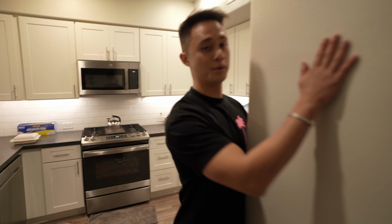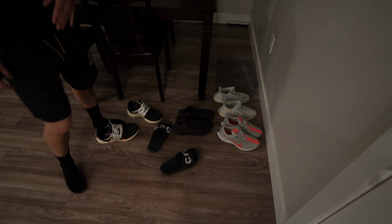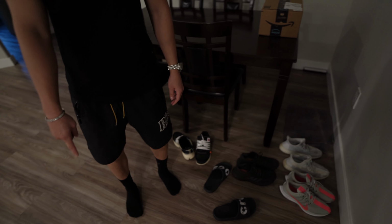This thing's kind of annoying. I wish this wasn't here. It kind of takes up room. So this is where all the shoes go. I take off my shoes, Asian household, including the cameraman.